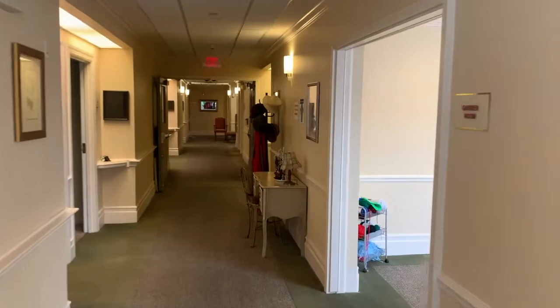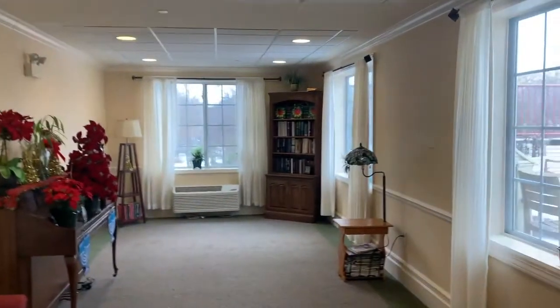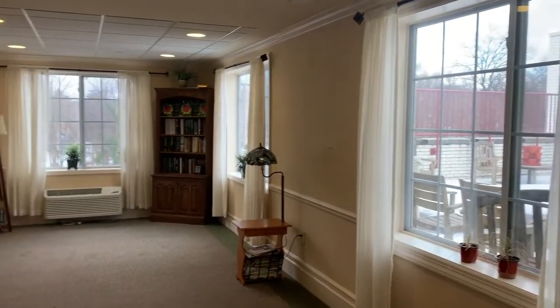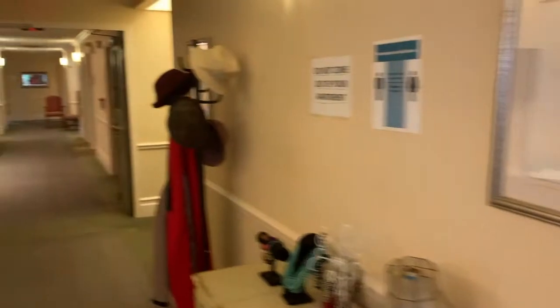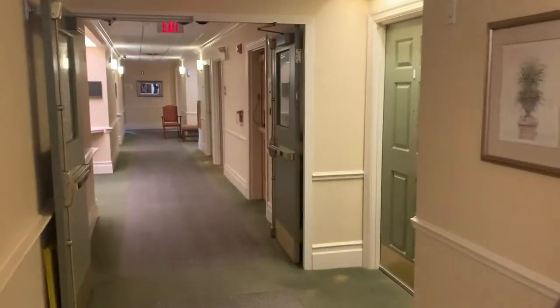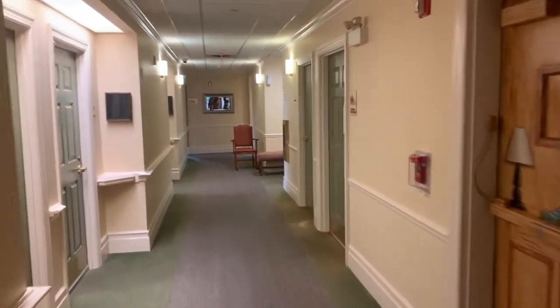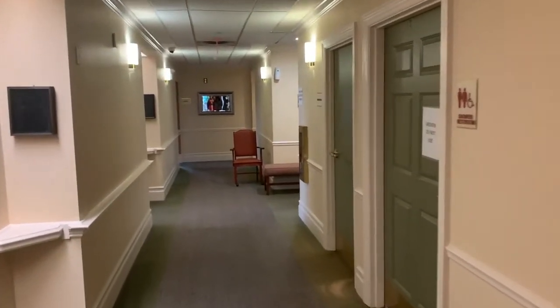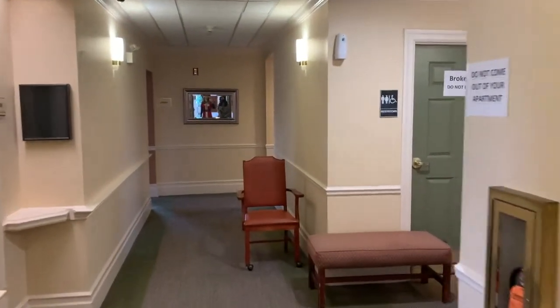Right after that, we have the garden room, which can be used for sitting, for entertainment, any sort of meetings, family visits, and such. We have a lounge that overlooks downtown Fanwood. There we are in the mirror.